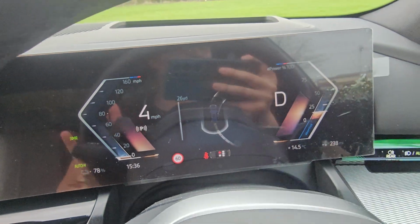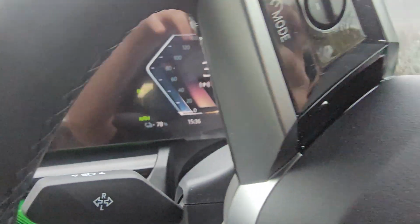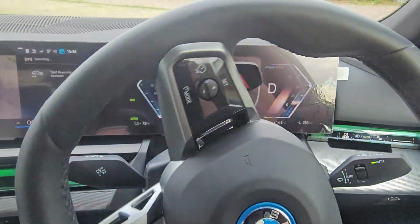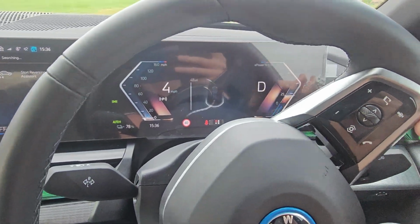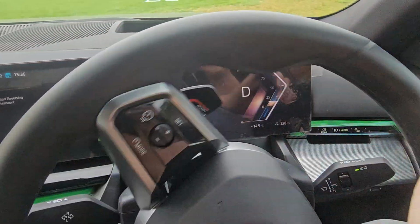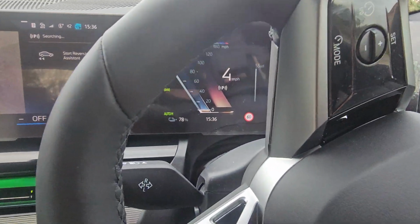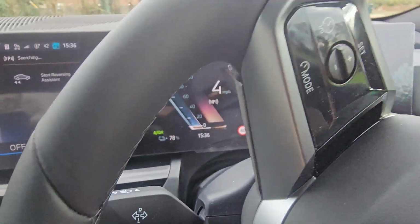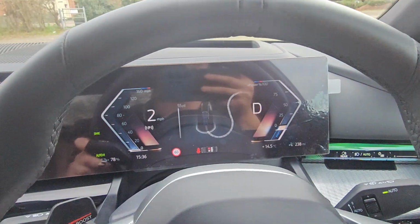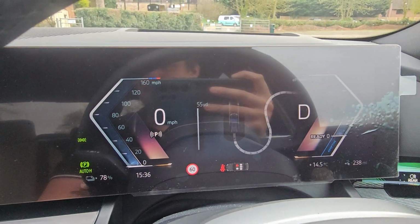So let's just, I don't know, we can go nice and tight. Let's do some, what the hell of it, let's do some zigzags and see what the car does, shall we? And then one more, we'll just, for the hell of it, go right round and we'll stop it there. So as you can see, I've got a really nice trail which I've just created.